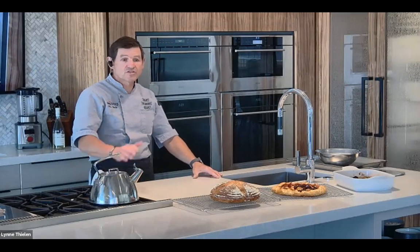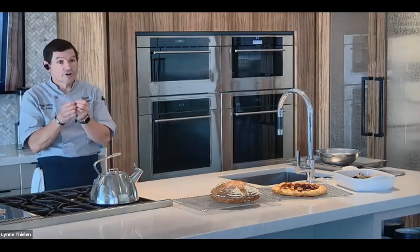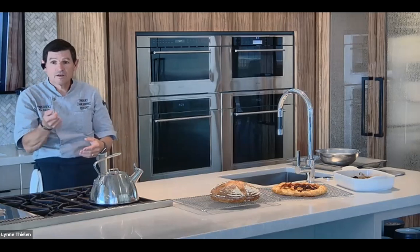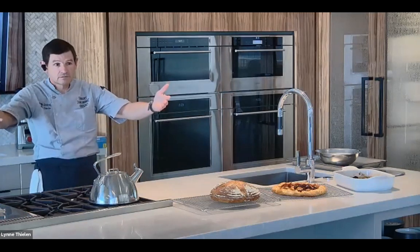Absolutely. All of those things that you might normally use a water bath for because you're afraid that you're going to scramble the eggs in your cheesecake or your flourless chocolate cake. It's not going to set nicely and be creamy and smooth. You don't need the water bath here. You just put it in the oven.